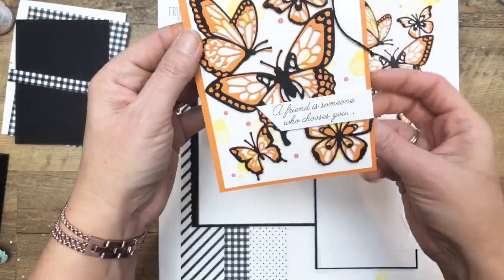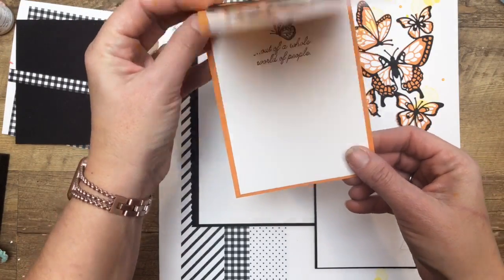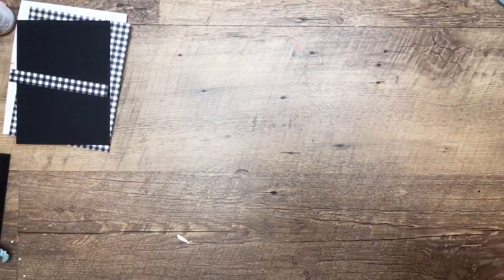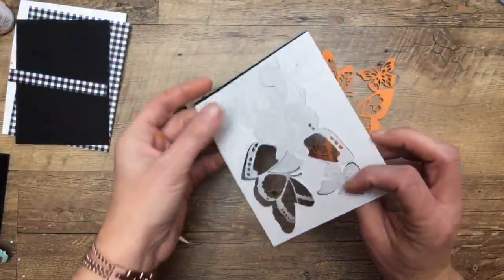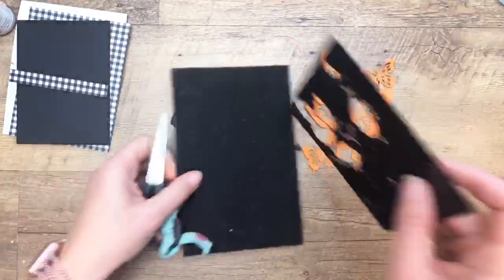And then this one says, a friend is someone who chooses you out of a whole world of people. Isn't that neat? So this is probably more of a typical use for this framelit set. And here's what I did. I put the multi-purpose adhesive sheet on the back of the black piece.